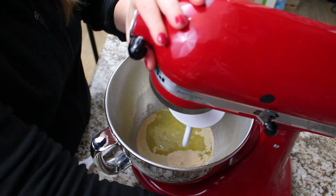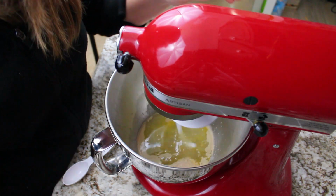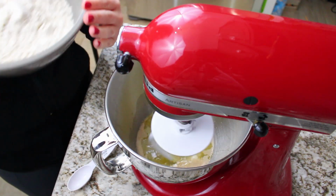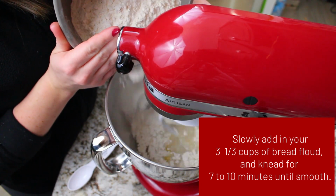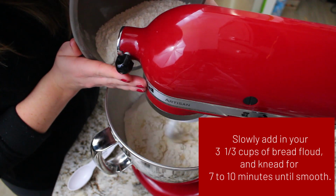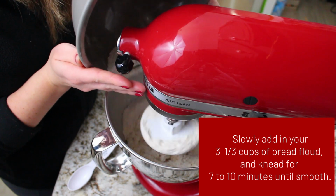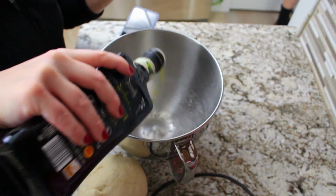And then we're going to place the bread hook on our stand mixer, and we're going to mix up the wet ingredients that we have currently in the pot. And we're going to slowly add in the flour into the wet ingredients. And once it's all mixed up, you want to let it knead in the mixer for about 7 to 10 minutes until it's nice and smooth.